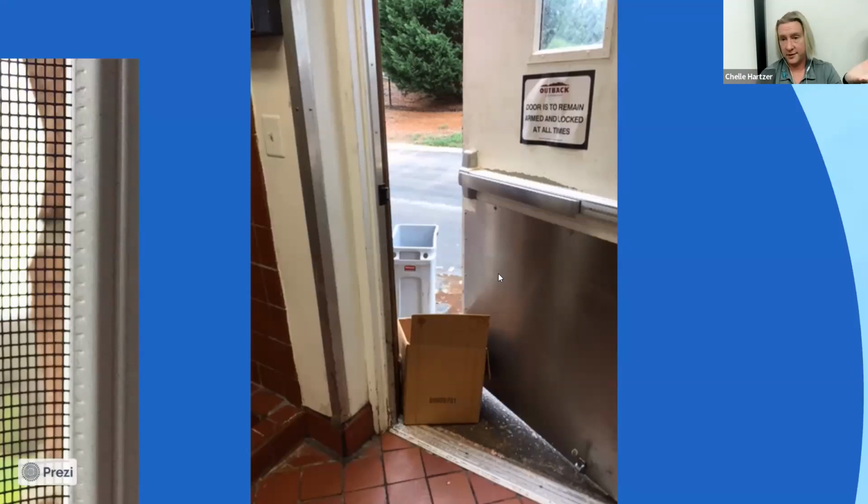And all kinds of pests. Something like this, you can get mice, you can get rats, anything can walk in. People can walk in, they're big enough pests as well.